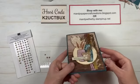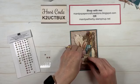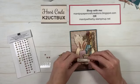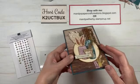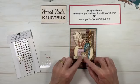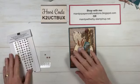I think I had it over a little bit further before. I did too. Can I lift that? Got it. I'll just shift it over a little bit so that it's a little bit more supported. That's a little bit better. Not too different, but a little bit. There we go. Okay. And now our bling.